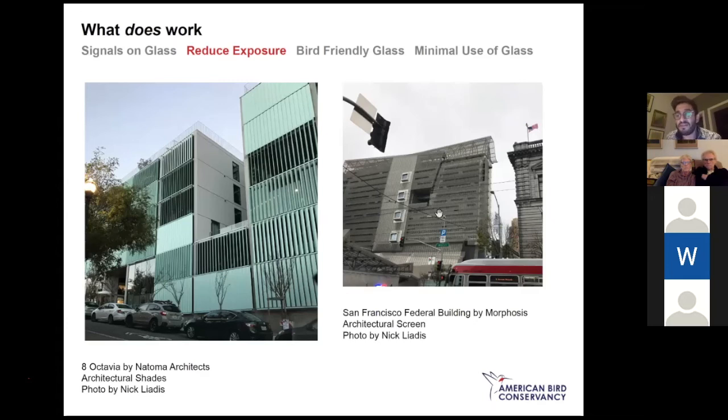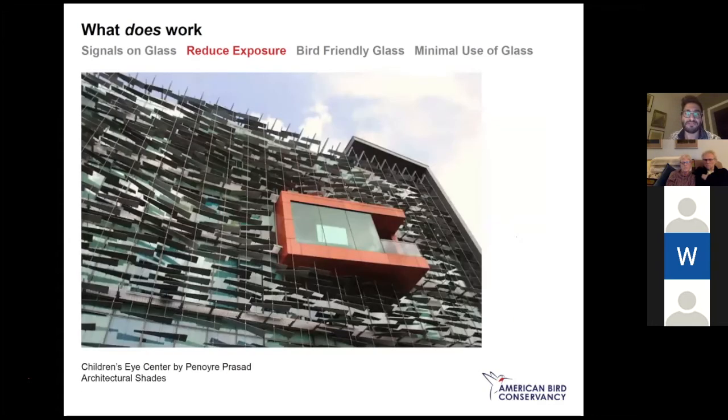And then the second building, the one off to the right, another example of a building that actually has a lot of glass on it, that has these kind of interesting architectural screens over top of it. That help protect the glass, that become an architectural statement, that are part of the aesthetics of the building, and are also protecting birds as a byproduct of their design.